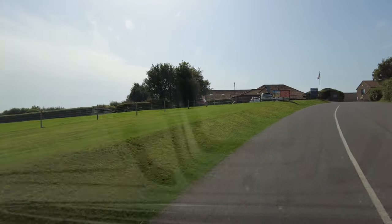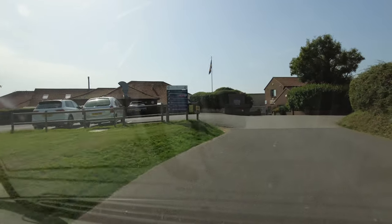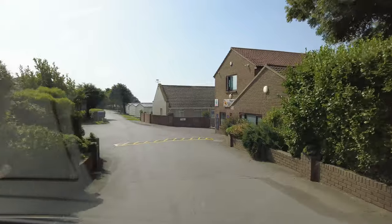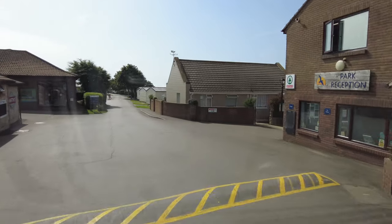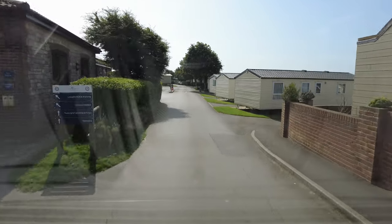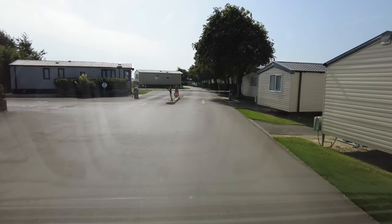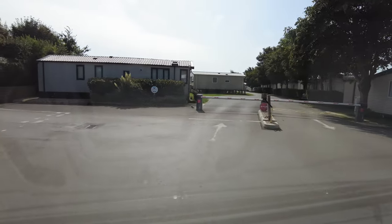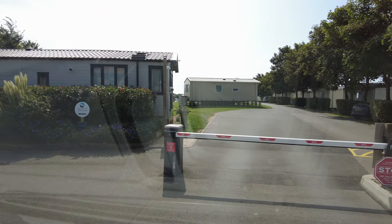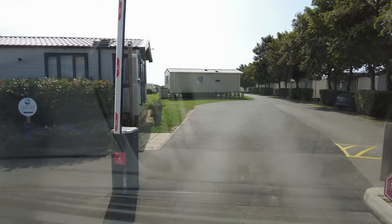Martin's Bar ahead and the spa shop on the right. This is the barrier, so we'll see if it recognises us. Thankfully it did.